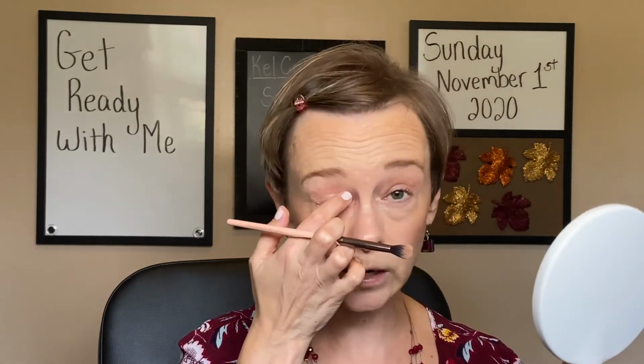Okay. And then what I like to do when you're doing your transition shade, if you have hooded eyes, you don't want to come right into the crease here. Because when you open your eye, you're not going to be able to see that. We need to create a crease. So I'm actually going to come above, almost right here to where my brow bone is. So I'm going to start right up there. And what I do is I kind of do window washer motions here, going back and forth from one side of the eye to the other.